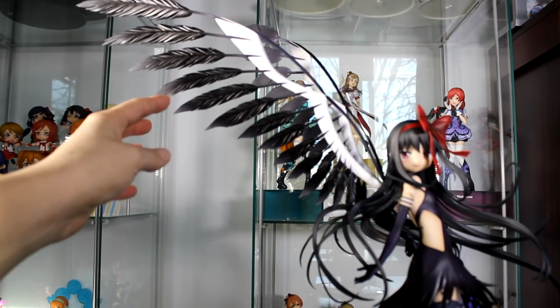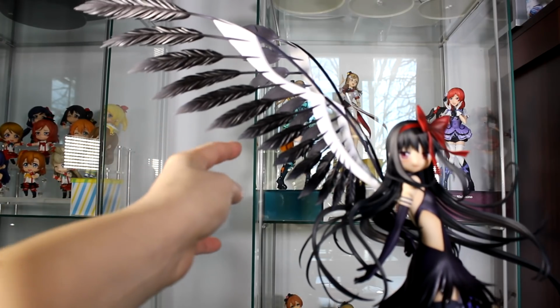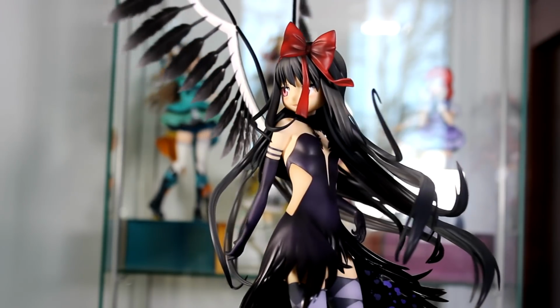Before we move on to the next box, which holds secret treasures, we have to talk about the wings. Here they are. Dan's still struggling to get his out, but as you can see, each feather is its own separate piece, so they are a little bit flexible, but I would be very careful with these because they're very thin. I could see them snapping a bit. Gosh, don't poke me in the eye with those feathers. This is the completed figure. Oh my gosh, she is going to look amazing with Madoka.